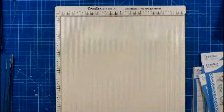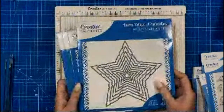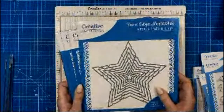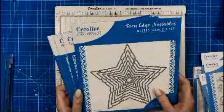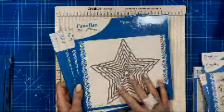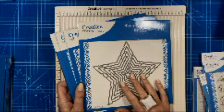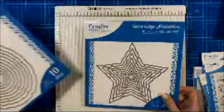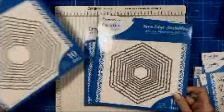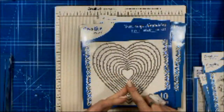You've got torn nestables here. So if you like to do shabby chic cards, these are great. I can't even say it now. I think if you've got a lot of Daisy May kind of stamps, she used this style a lot on her card making as well. So you've got there the stars, ovals, hexagons, octagons, and hearts. But again, there's also squares, circles, and rectangles.